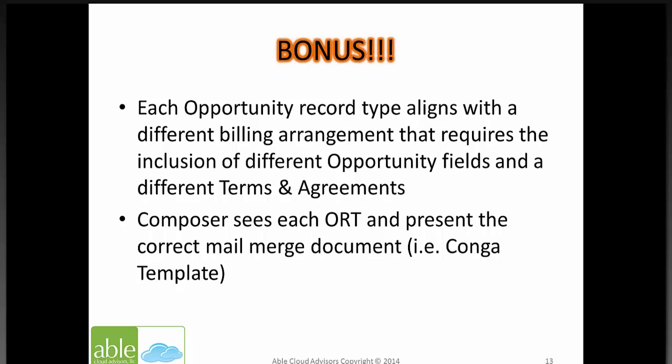Well, the beautiful part about Conga is that each time they click that draft contract button, it is looking to that opportunity record type and giving them the correct template. So even though behind the scenes I may have 5 different proposal templates that are basically your SOWs with signature pages and terms and agreements, my sales rep doesn't have to think about it. If he or she has entered that opportunity properly using the record type, everything else is done without them having to think about it. So it's really, I just can't even emphasize how awesome that is, because no one was ever using the right one anyway. So we can go on now, Chris.